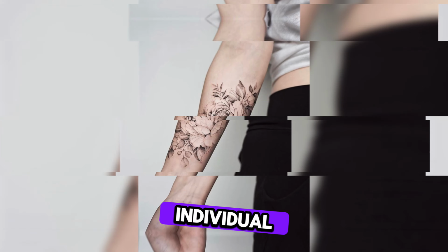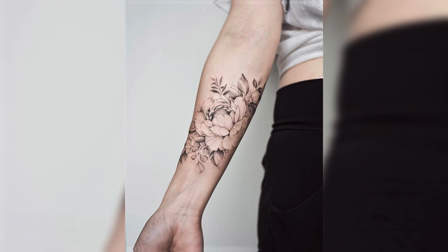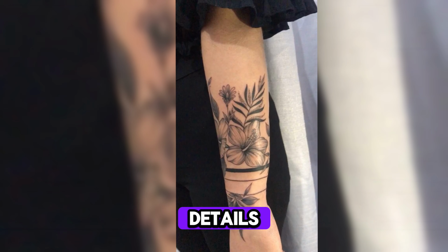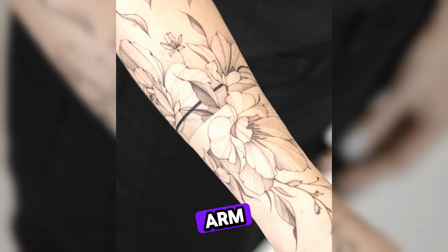In addition to individual flowers, many designs include additional elements like leaves, branches, and even butterflies, all in black. These details complement the flowers and create harmonious and detailed compositions that can extend along the arm, forming a true work of art.